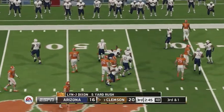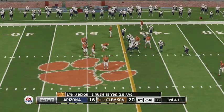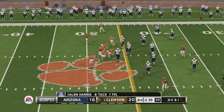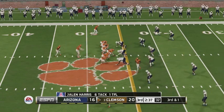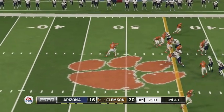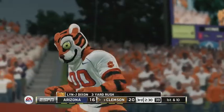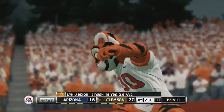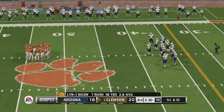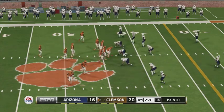Nice run there. That's a gain of 5 on the play. That'll make it third and one. And he makes it out to about the 44-yard line. That's a gain of 3 on the play. That'll move the chains for Clemson, first down from the 44-yard line.